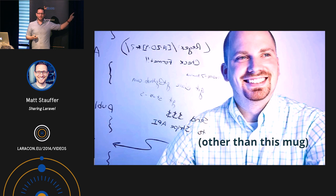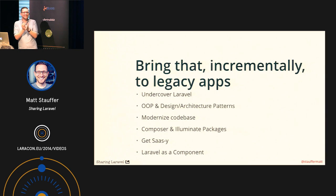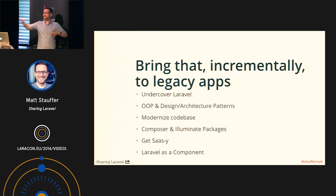And it's not just this handsome mug right here. Oh, of course, that's a thing as well. But then bring that incrementally to your legacy apps or to your new apps that can't be all Laravel, or whatever else it ends up being.